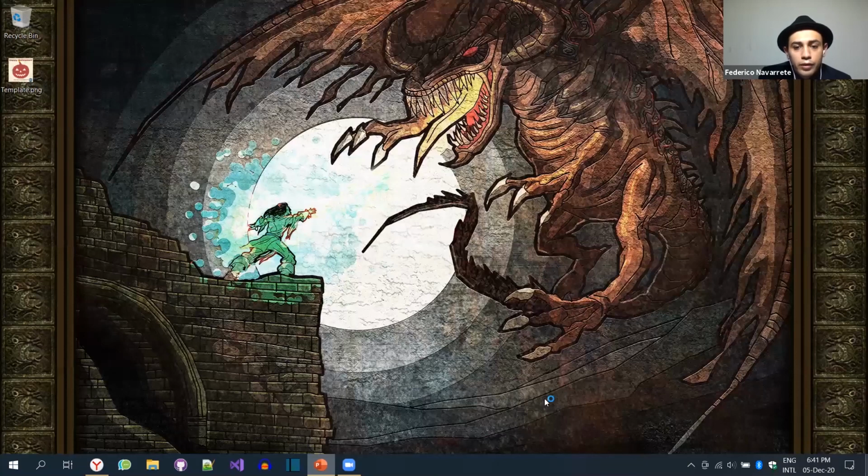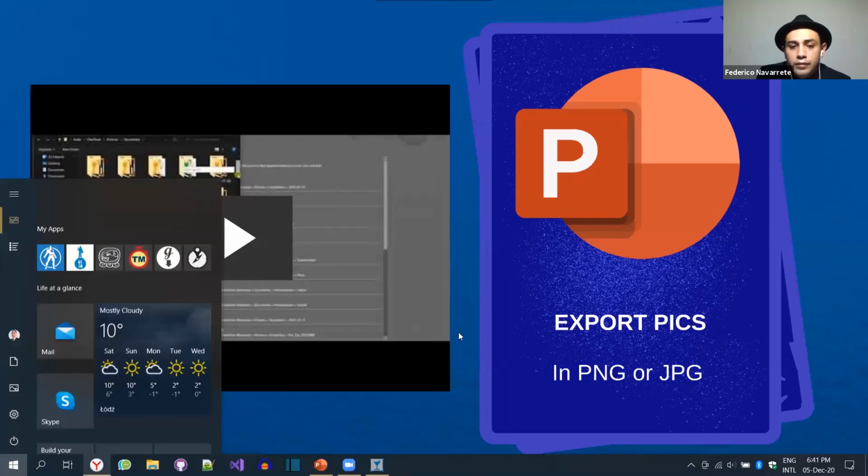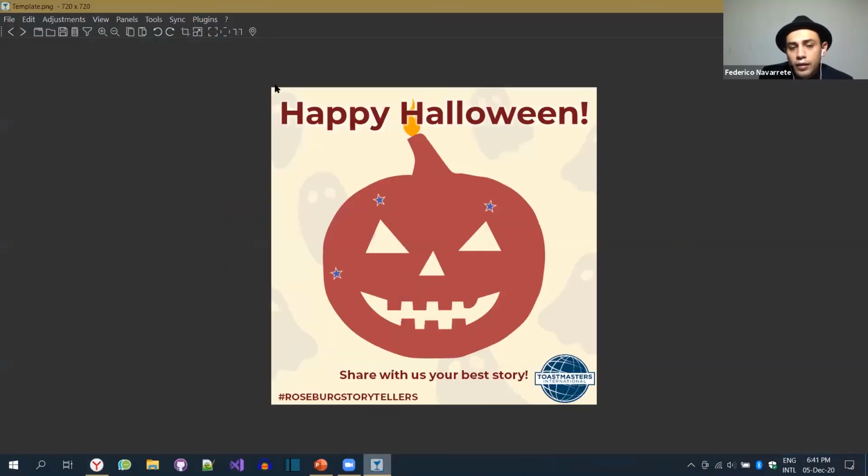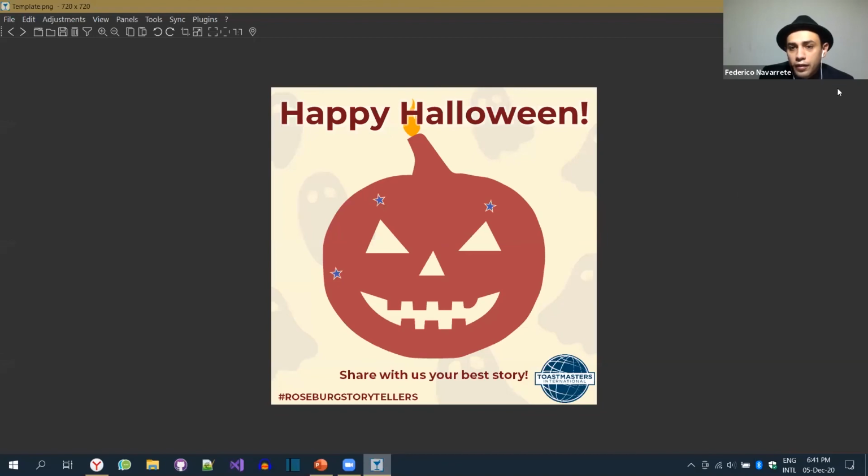It's a little bit slow today. And here we have it, and it even cut anything extra. So as you can see here, there was something outside the boundaries and everything stays inside.